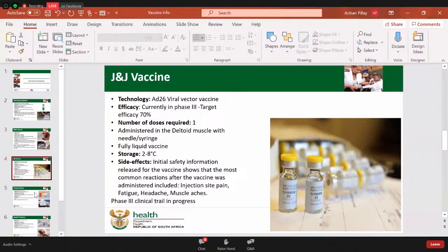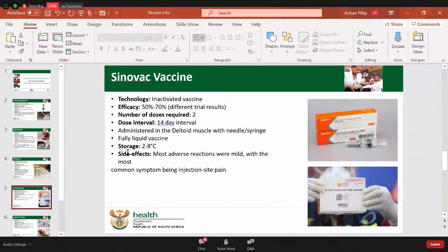As I said, very, very short-lived from all the data that we have. Then the vaccine that comes out of China, the Sinovac vaccine. This vaccine is an inactivated virus. Its efficacy seems to range between 50 to 70%. We don't have large trials to rely on here, and some of the small trials is what we're reporting on. It's not registered here yet, but it is being used in a number of countries.